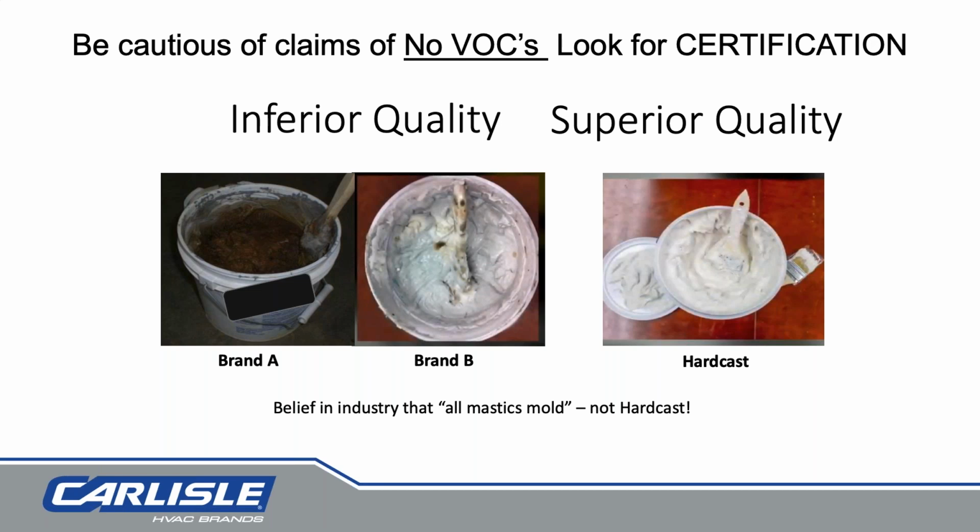And it's something that I wanted to address with you all today, because that belief in the industry that, you know, all mastics mold is just, you know, that's just the way it is. Well, I just want to let you know that's simply not true. The Hardcast water-based sealants do not grow mold or mildew in the pail, nor will they mold or mildew in the field. It's such an important piece, so knowing what you're using and what that potential future impact could be.